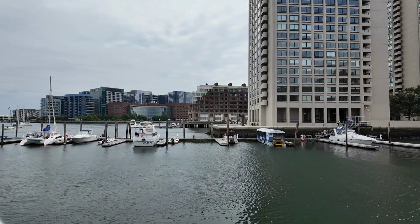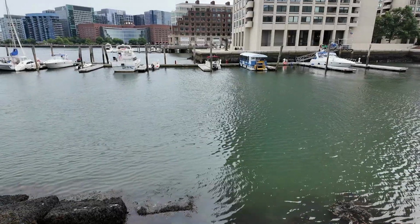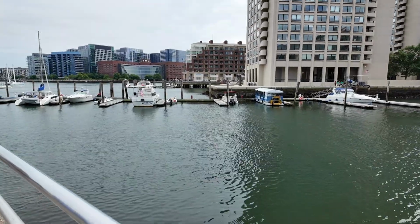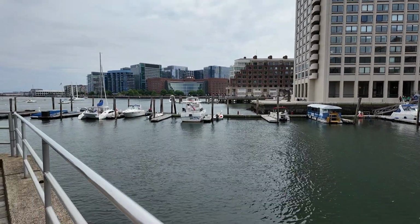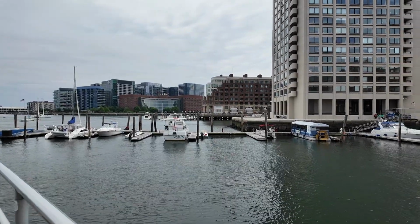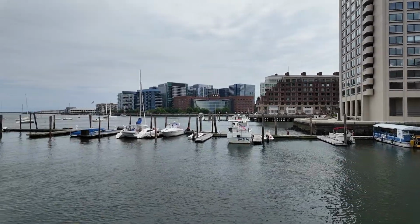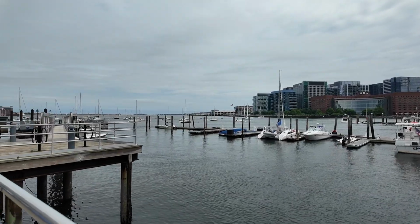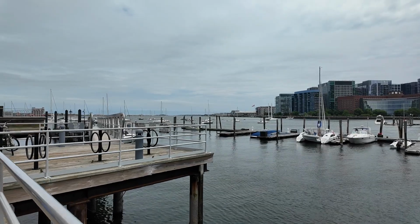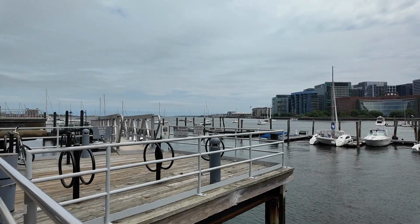It's really icky. You can take a ferry over to the seaport district if you need to.